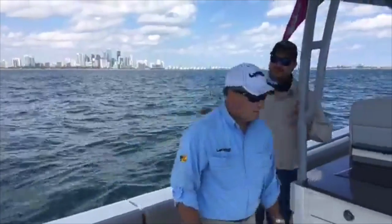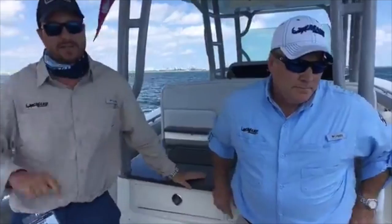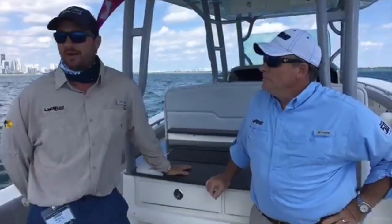They've done a heck of a job, haven't they, Rob? They have. Awesome. Not only the amenities, but just the ride itself on this boat. It's got a 24-degree deadrise. It really makes this boat run through the water super smooth.